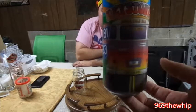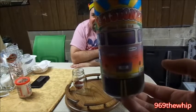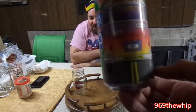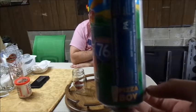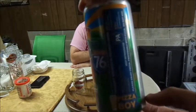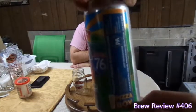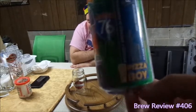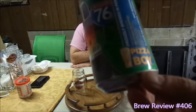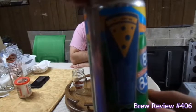So we rotate the can. You can see signs for 81 and 83. You got a VW bus, I'm assuming, and a license plate. 6% volume. I-76, which is a turnpike, proudly brewed in Pennsylvania. Keep refrigerated. Please enjoy fresh, preferably with pizza. Do not age. So this is one that you do not sit in your fridge for 6 months. So, Pizza Boy Brewery. Pizza, beer, happy. And then you got your government warning.